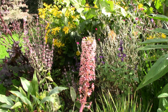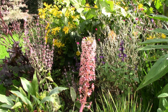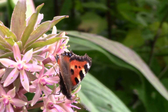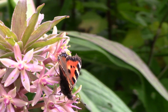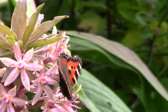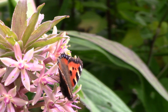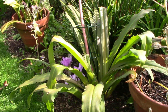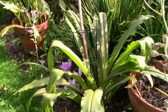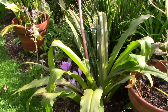So this is a Eucomis, or pineapple plant, and as the plant unfurls it looks very much like a pineapple, less so now when all of the flowers are open, but it is a very exotic thing and one that I'm very delighted to have gotten away with growing outdoors. Now, as you can see, I've supported the spike with a cage, a metal cage coated in plastic. That's that green hoopy thing round about there.